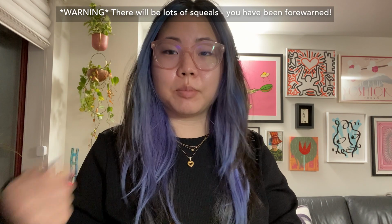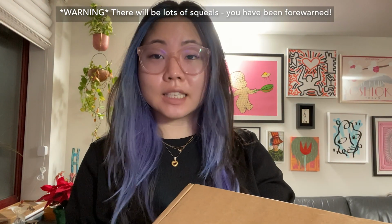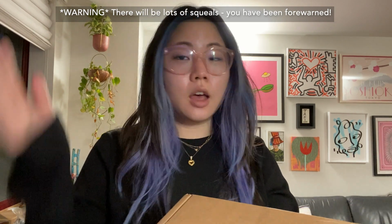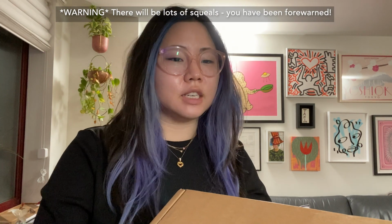It has arrived finally. I just cut the tape off so it's easy to open, but I haven't seen the inside yet, so let's open it together. Please excuse the lighting, it's not even that great. It's already the end of the day after working all day, and I just want to open this so I can see it and enjoy it and get a boost of energy from it. So let's go ahead and open this one. I'm going to try to do it so we can see it together.